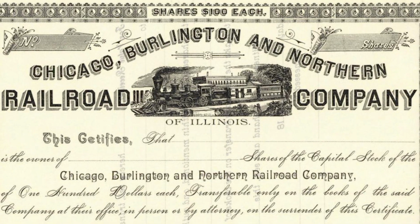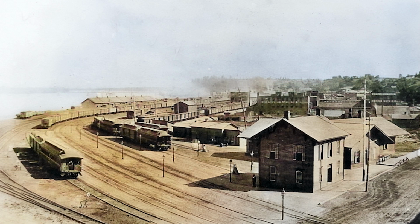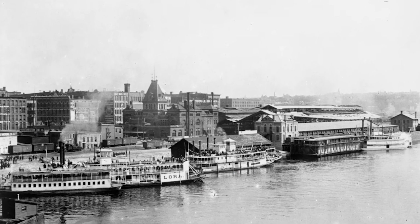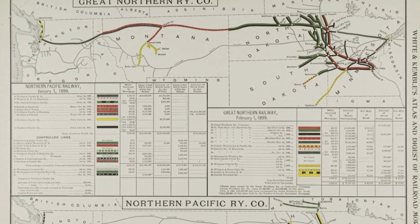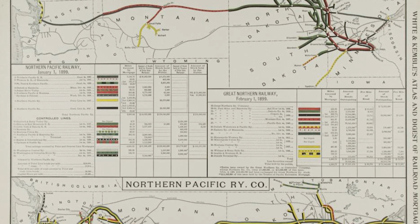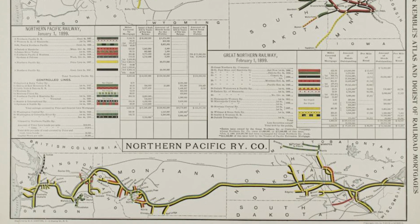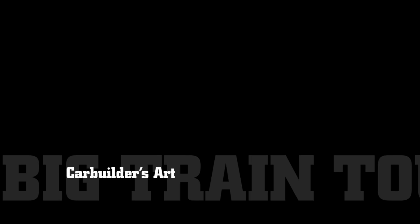Meanwhile, another affiliated line, the Chicago, Burlington, and Northern, was planned to run north and west from Aurora, Illinois to the Mississippi River, then heading north along its east bank through Wisconsin and to Minnesota's Twin Cities. This Burlington route subsidiary would connect with two transcontinental railroad lines reaching to the Pacific Northwest, the Great Northern and the Northern Pacific. It's also where the story of our subject railroad car begins.